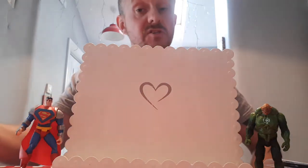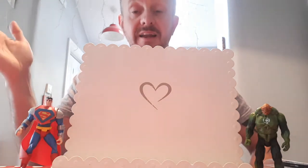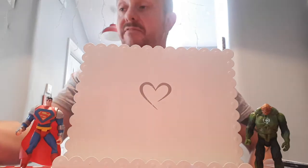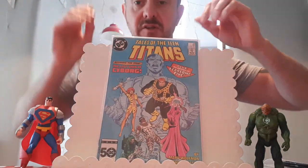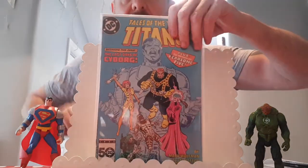But this is a book I could never ever find, and it was a character that had been in my encyclopedia and it was doing my nut in. Every time I hit the Tales of the Teen Titans, this character was never there. This is Tales of the Teen Titans, issue 56. This is the first appearance of Jinx. So happy to add that one to the PC.